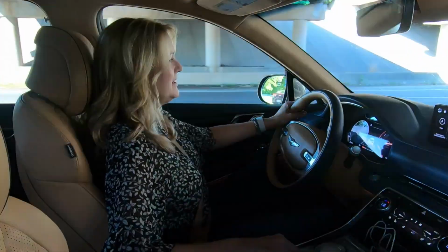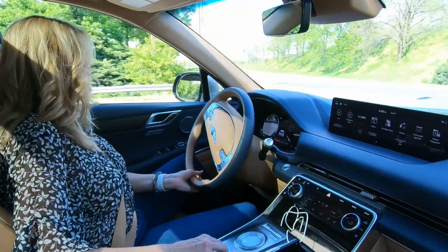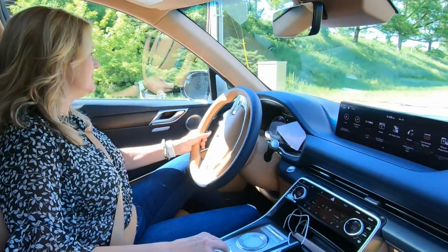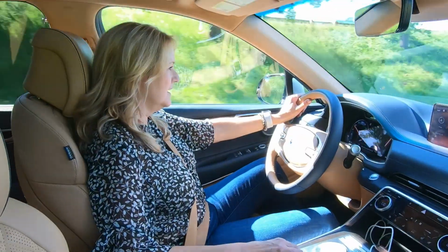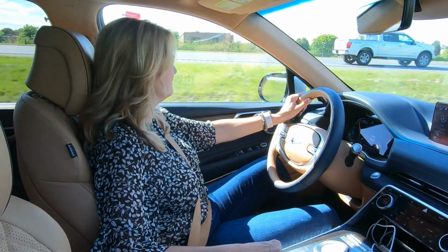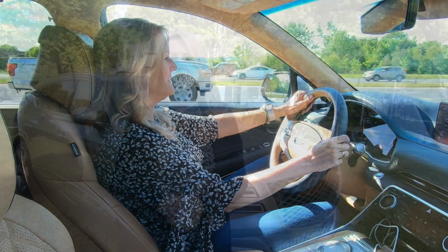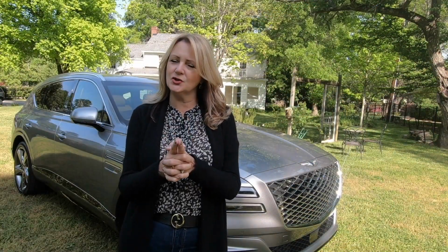Pretty much anything that you can think of in a luxury SUV is in the Genesis GV80. And the acceleration is just fabulous. It's really fun.